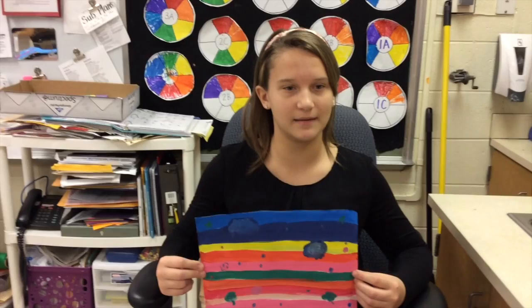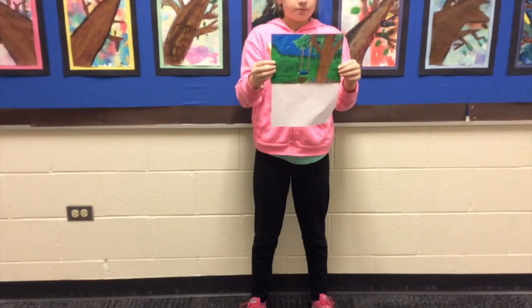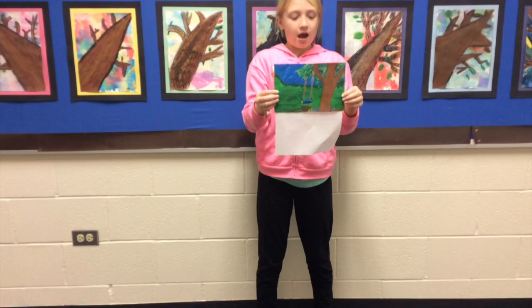This project is the landscape project. I used oil pastels for paint. I was surprised with how I made this. I learned about texture.